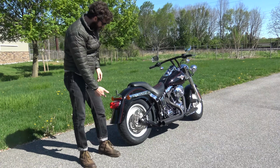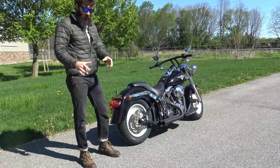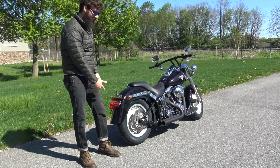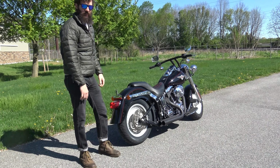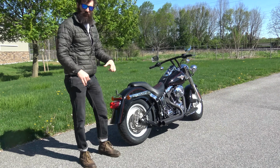Now, if you look at the back tire, this has the 150 back tire. Eventually, they went to a bigger back tire on the Fat Boys. A lot of people actually like the older ones better because the smaller back tire had a better profile that was better for handling and cornering.